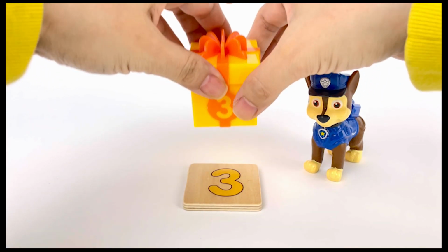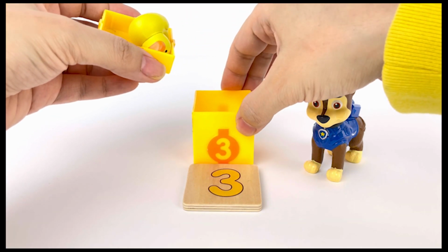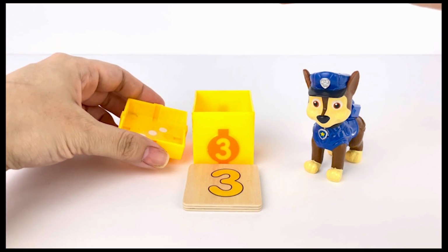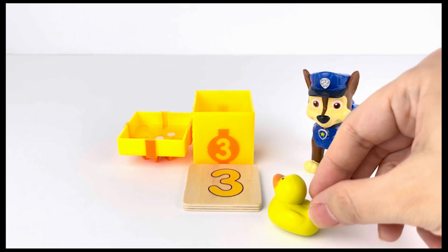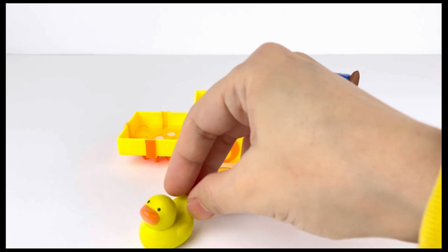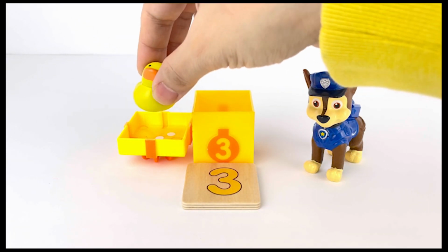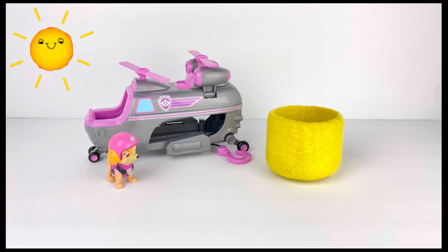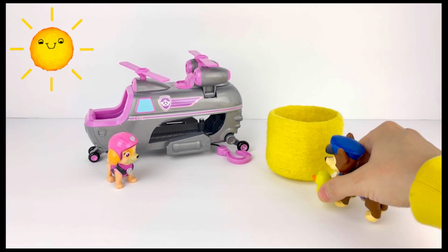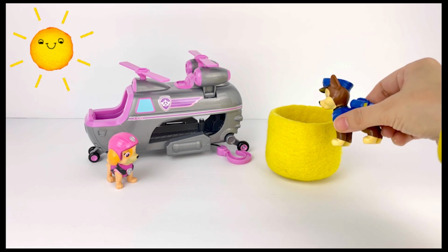Oh, look, we can open the present box now. Let's see what's inside. It's a ducky. Hi, ducky. Let's place it on the lid so Chase can take it to Sky. Bye-bye, ducky.